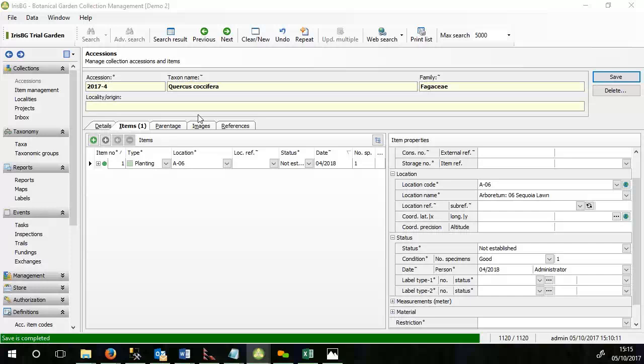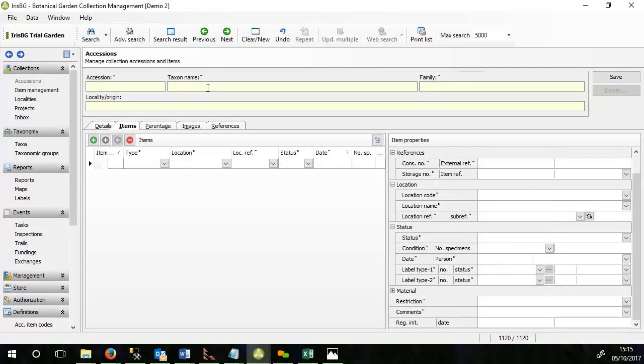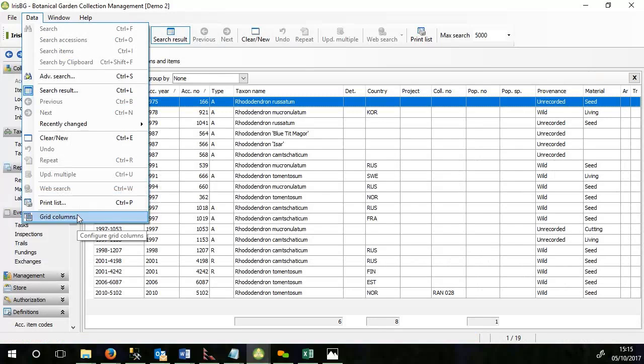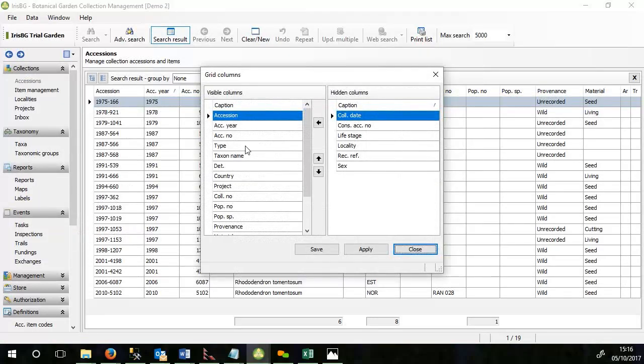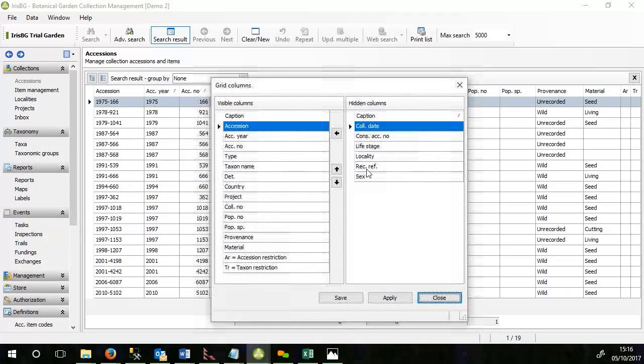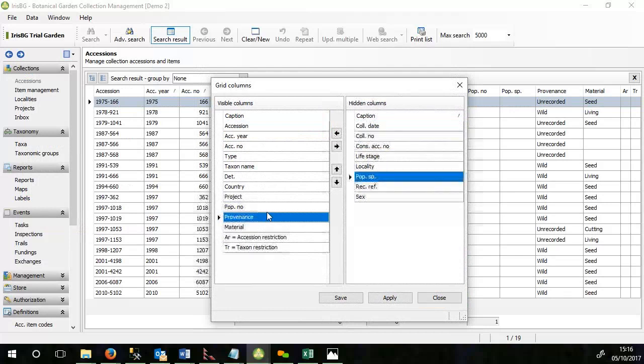The first thing to mention, which I think some people would like, is when you search for things. If I just search for something here now, rhododendrons, you get a list, and this list of columns can now be configured. You can go here, data, and say grid columns, and then introduce and take away a few things. Maybe I'm not interested in this one, and I don't want that one, and I don't want that one, for example.